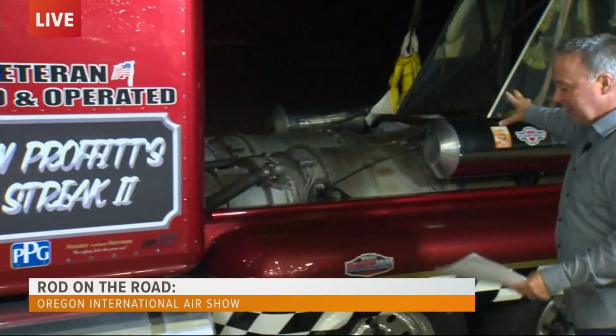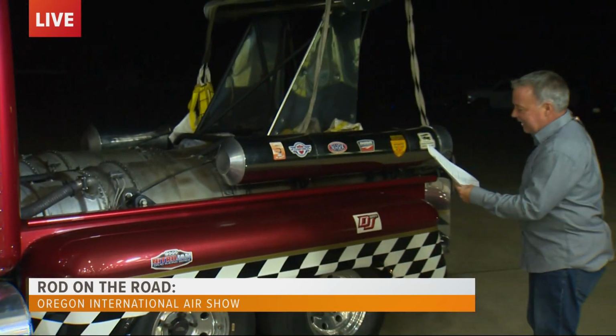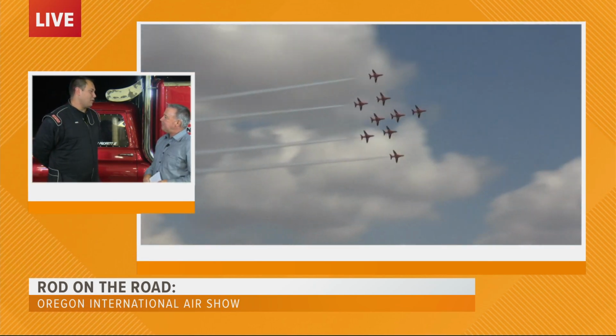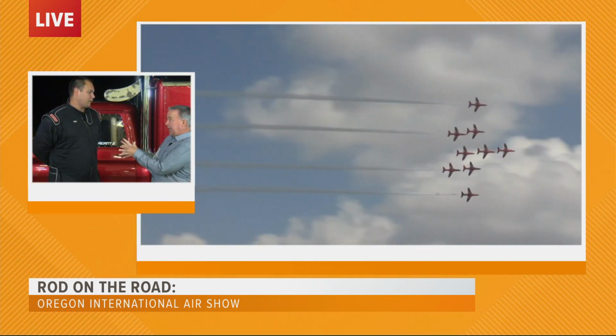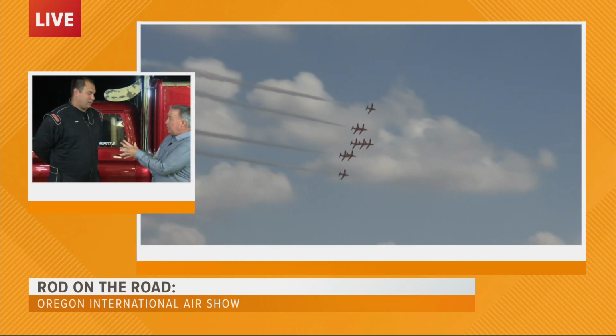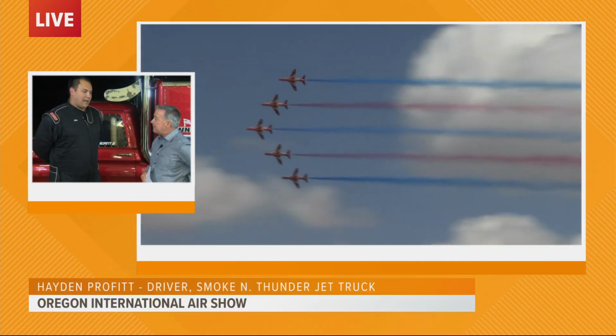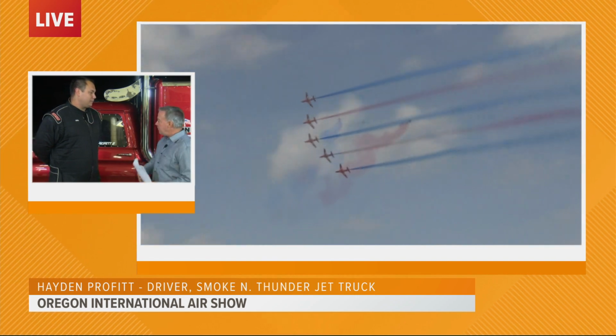Check this out. Look at this thing. This is the Smoke and Thunder jet truck. Hayden Proffitt, who hails from the great state of Texas. You were telling me you do something like 18 air shows a year. Yes, sir. So you're traveling. Constant traveling. From March to November, we are on the road. So you're a mechanic by trade. Yeah, I served 9 years in the Air Force on active duty, enlisted, and was a tactical aircraft and bomber mechanic.